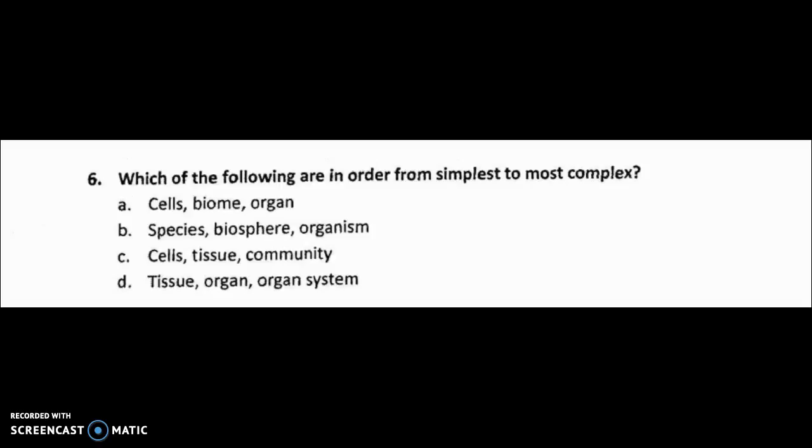Six, which of the following are in order from simplest to most complex? A, cells, biome, organ. B, species, biosphere, organism. C, cells, tissue, community. D, tissue, organ, organ system.